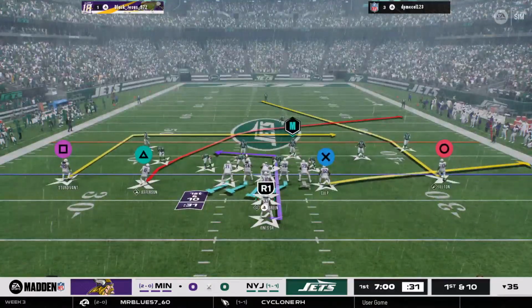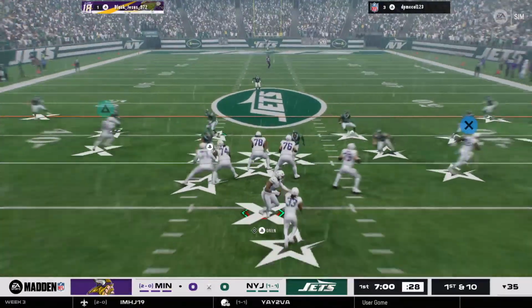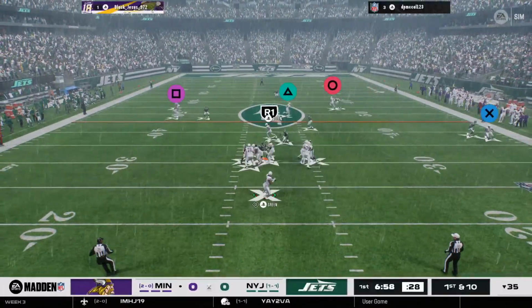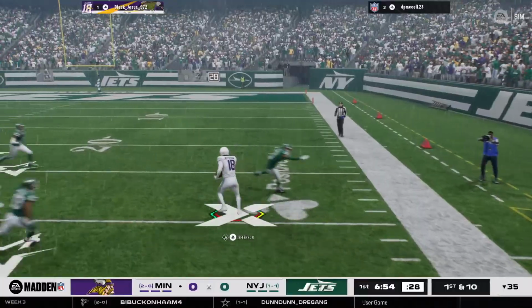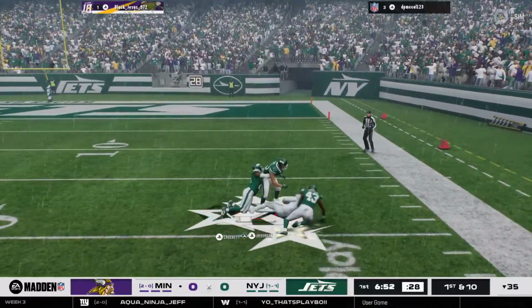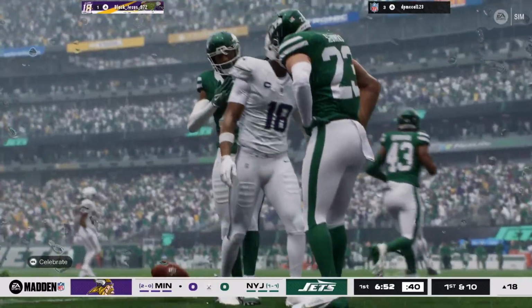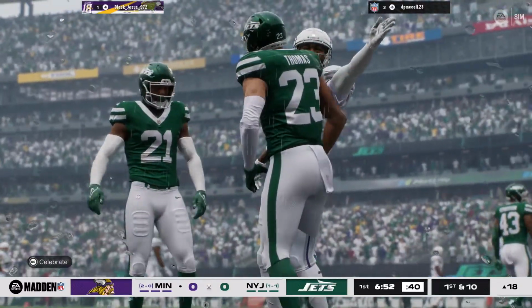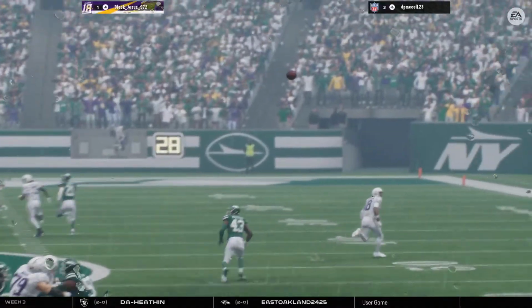From the 35, it's 1st and 10. On play action, he'll set up to throw. That's caught downfield by Jefferson. And they will bring this into the red zone. Big connection inside the 20. A huge play right off the bat.